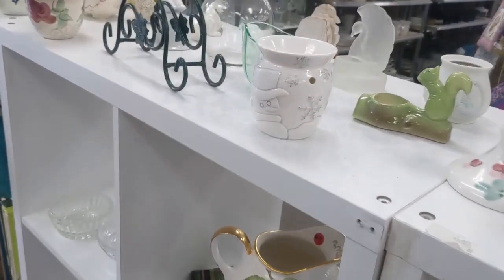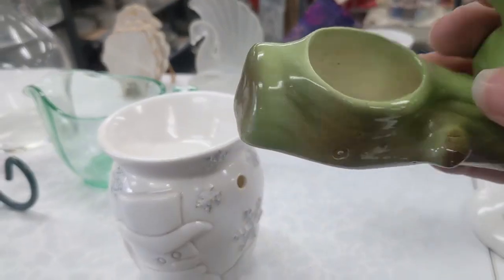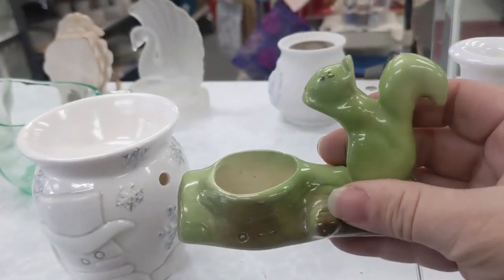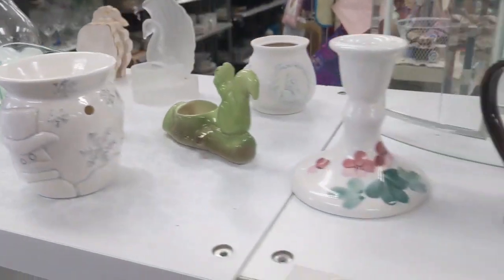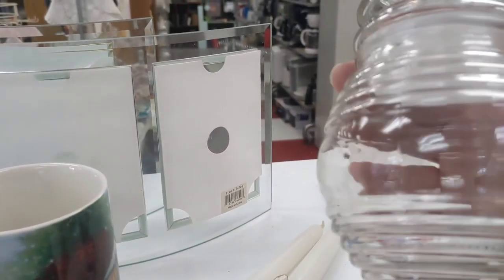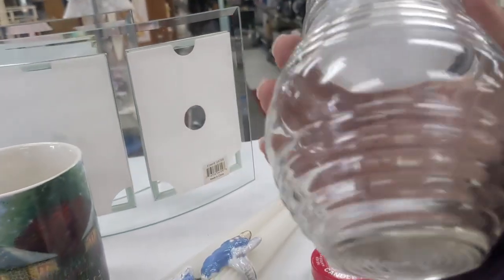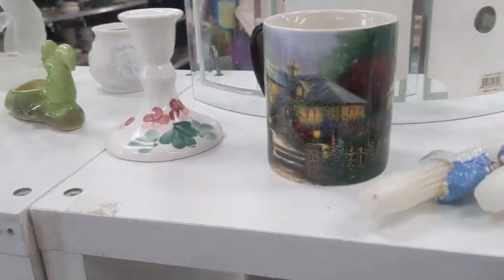Just you today. Oh no. This is a cute little squirrel. $6. I don't know what this is for. It's clearly vintage. I don't know what the maker is, but what is that little hole for? It doesn't look like it would fit a candle. Cute. That would be cute for putting popcorn in or something.